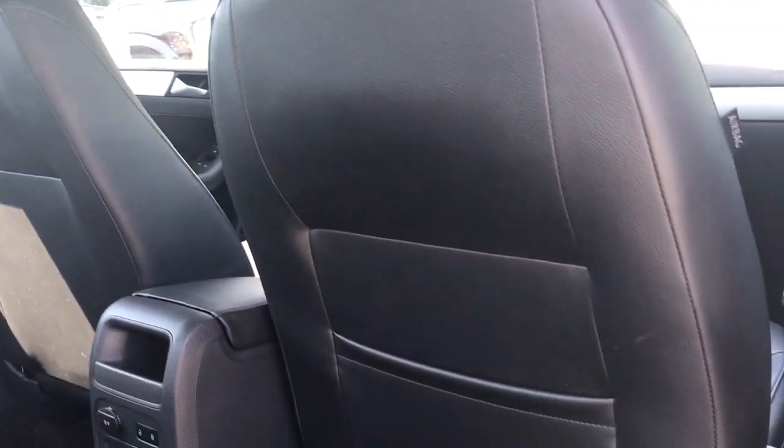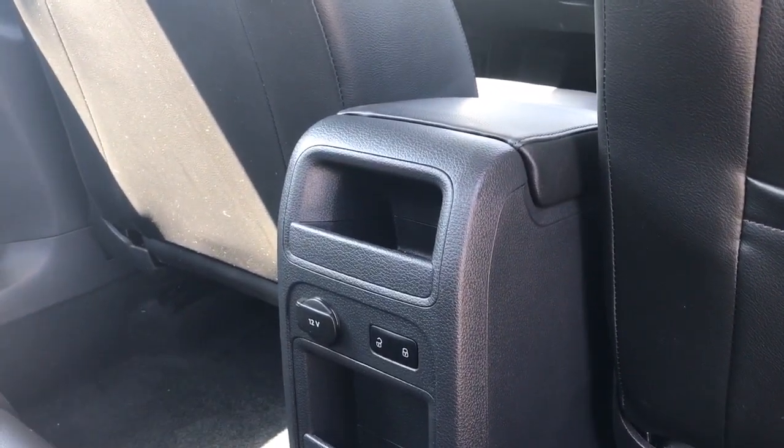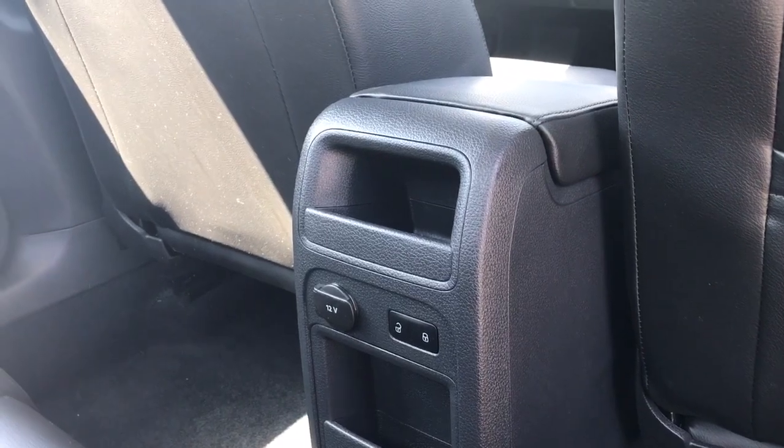On the back of the front seats, slim pockets for extra storage, and in the center there's some little bins, as well as a 12 volt and the controls to lock and unlock the doors. Up above, there's hooks, handles, and lighting.